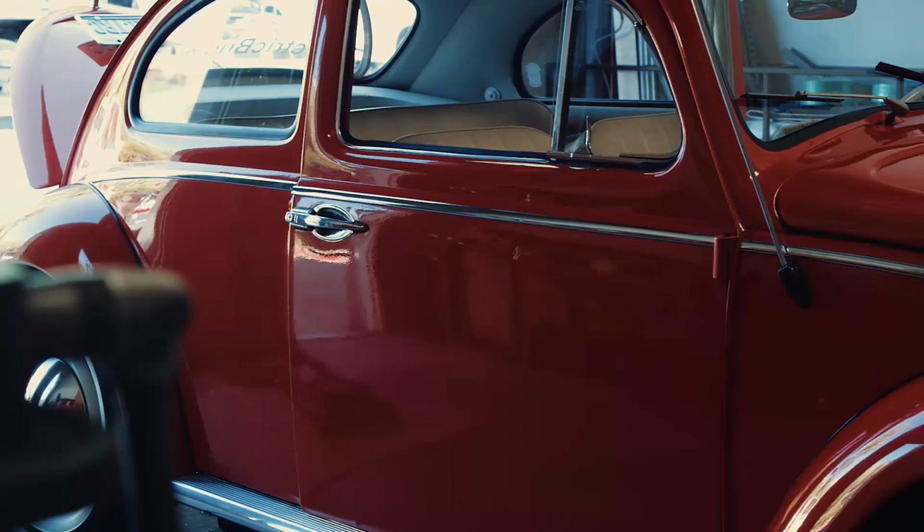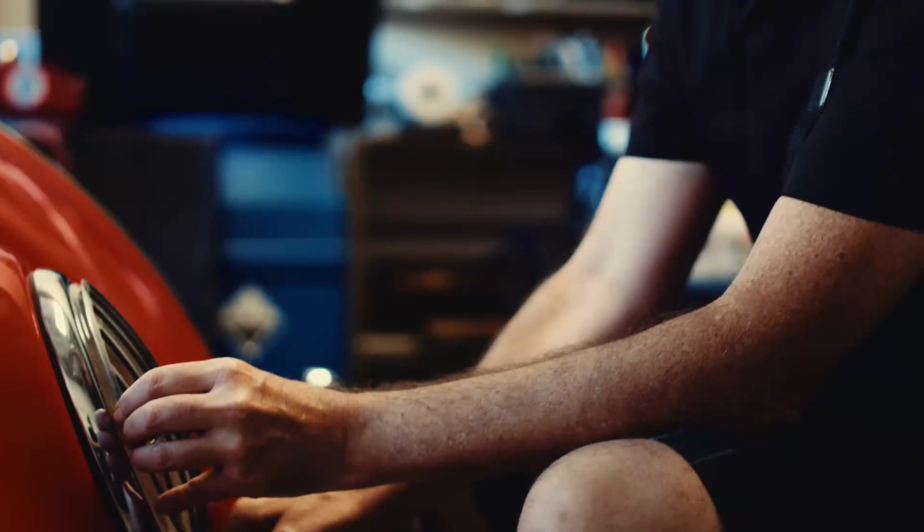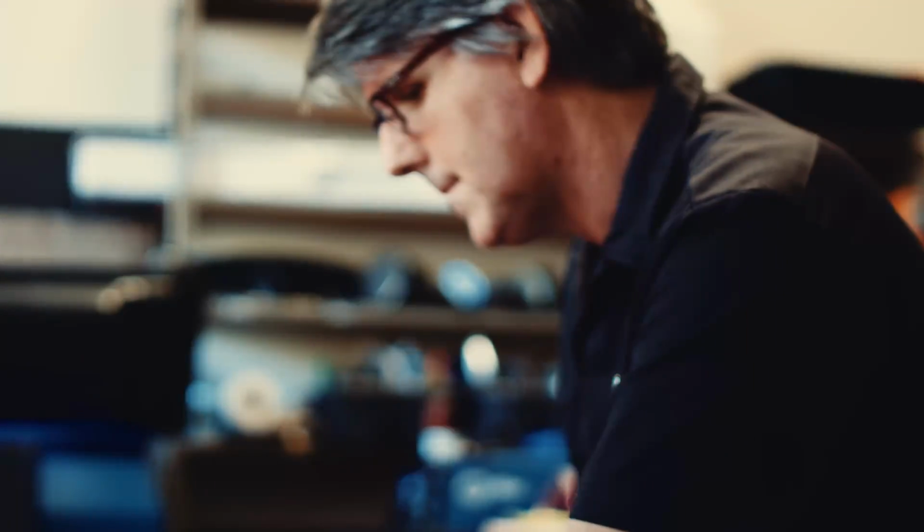We wanted to keep the car as original as possible. The things that we put on the car are all bolt-on. We didn't want to cut the car up. We didn't want to weld anything on.